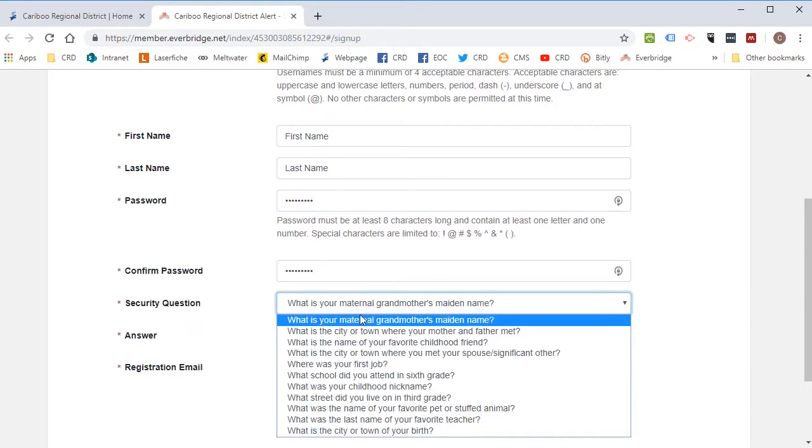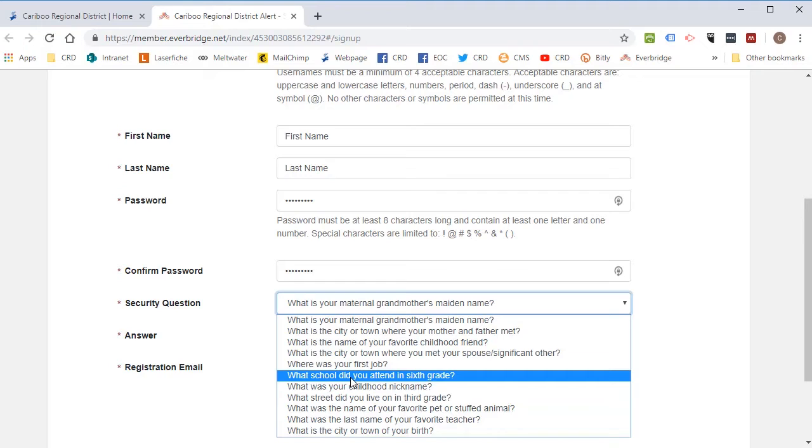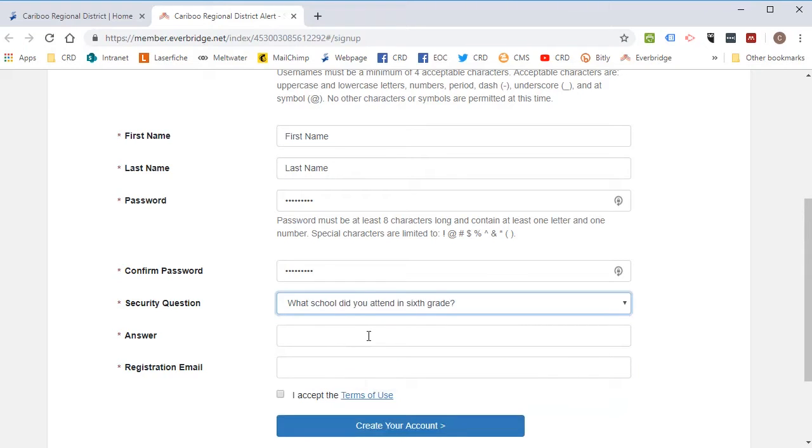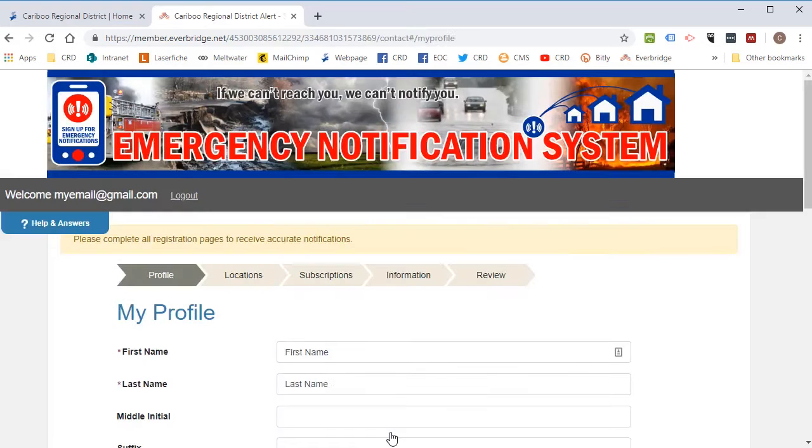They're also going to ask you to choose a security question. You can pick from the list, and then you will include your answer, which will help you log into your account in case you forget your password. And again, use your email address that you are going to use to register. Before you can continue, you should read the terms of use, and if you accept them, click accept, and then select create your account.